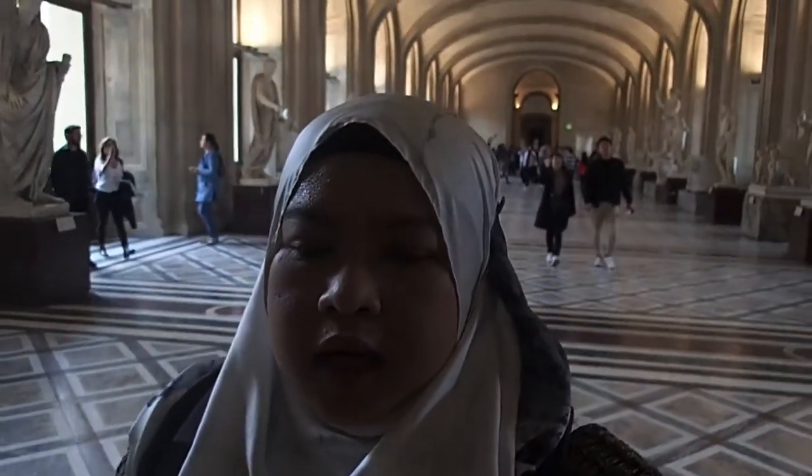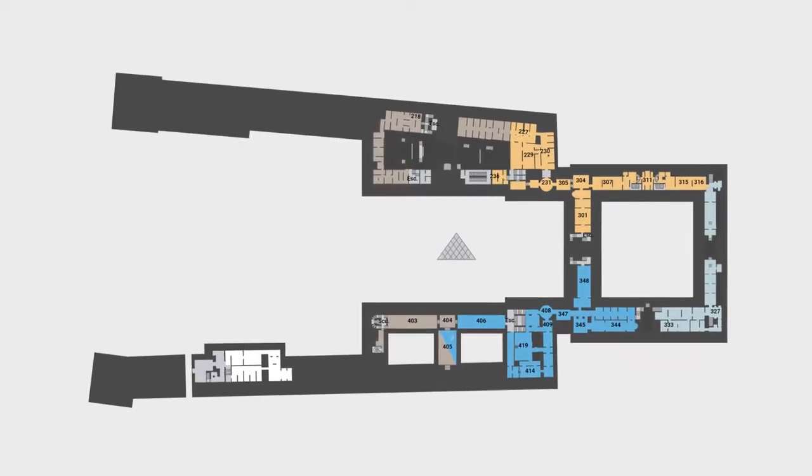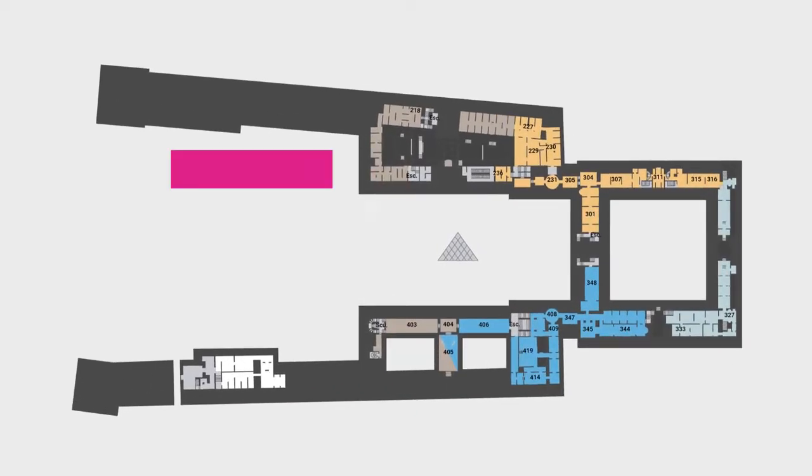The Mona Lisa is in the Denon level 1, so there's like 5 levels here from minus 2 until level 2. Louvre Museum is divided into 3 wings, Richelieu, Sully and the Denon.